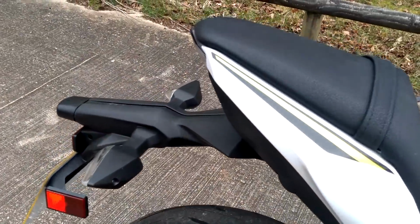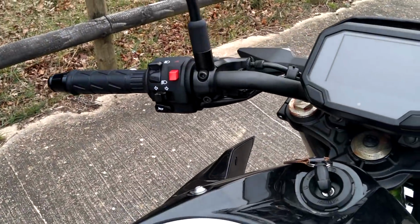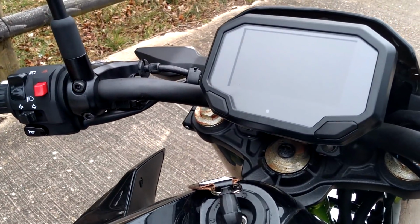Got increased passenger comfort this year. More padding on the rear seat there for your passenger. And we've got a beautiful TFT screen which links to your phone via the Rideology app. We'll look at that later on.